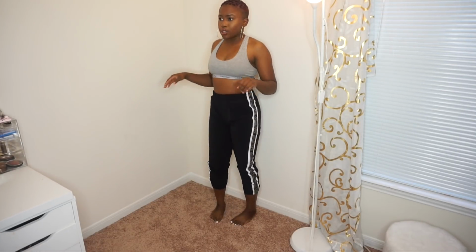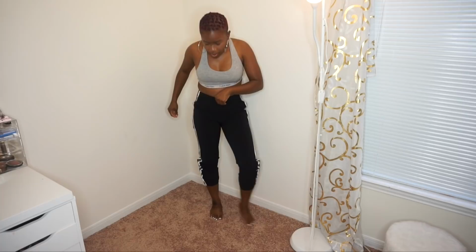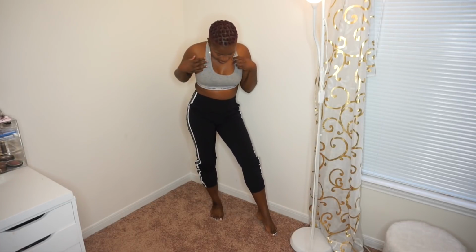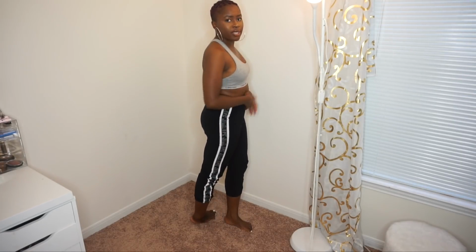Now the quality of both of them is still really good. They're just not as thick. So yes, I really like them. They're super comfy. Like I said, it would look cute with a sports bra like I have on today. But yes, I'm really, really liking these. I was so excited about these because, like I said, these are on trend, and I did get these in a size small as well.